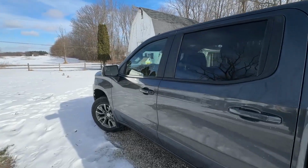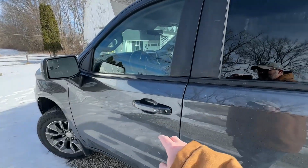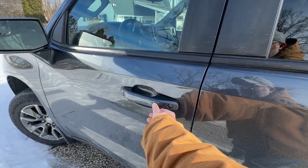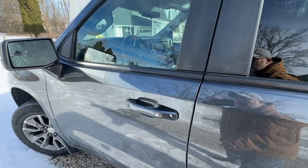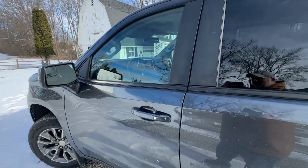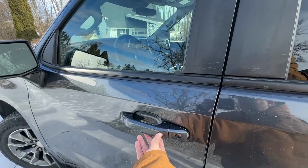All right, guys, I'm going to get into the truck here and show you the inside. If I don't, again, slip on my butt and fall. Oops. Do I got the keys? No. There we go. But anyway, I'm going to show you the inside of the truck now that I got the keys. Last time I didn't have them.